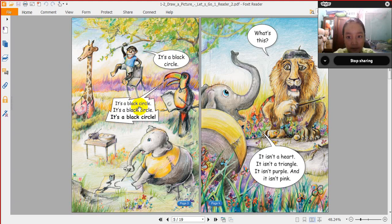Okay, the birds say. What's this? The lion asks, what's this? It isn't a heart. It isn't a triangle. It isn't purple. And it isn't pink. Okay.